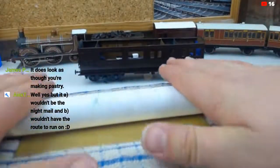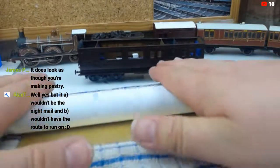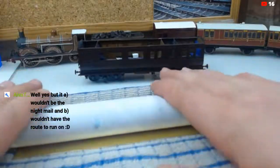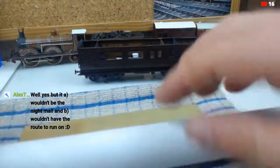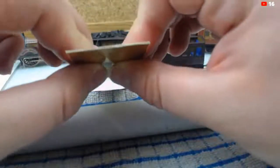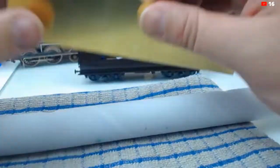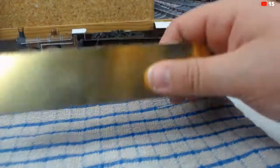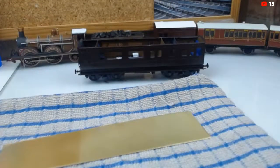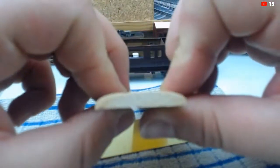But this might be the sort of thickness that requires actual rolling bars. Does look as though you're making pastry. It's getting a very slight roll, a slight curve. But yeah, this is too thick. I'm going to have to order some thinner brass because I do not have rolling bars, and with something that's too thick and not rolling very well, that is not going to be an easy shape to make.